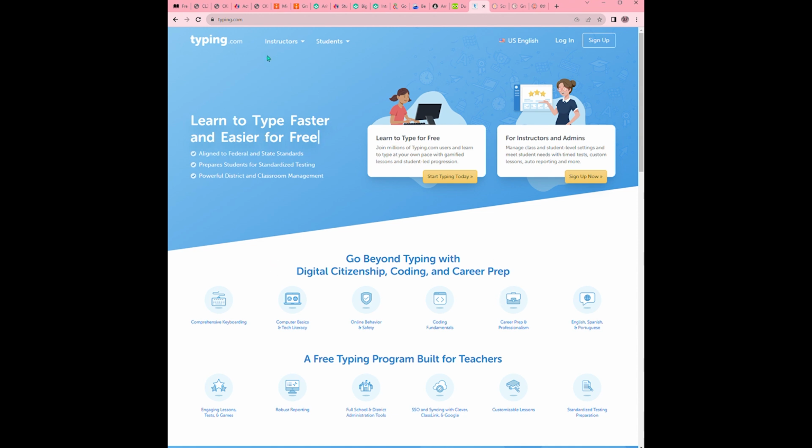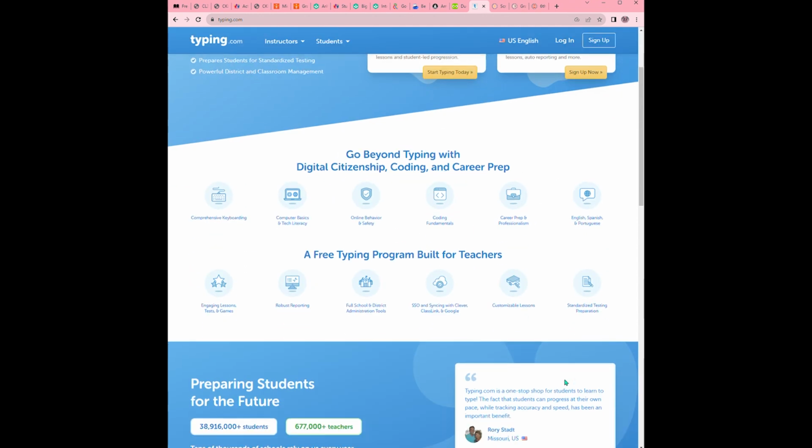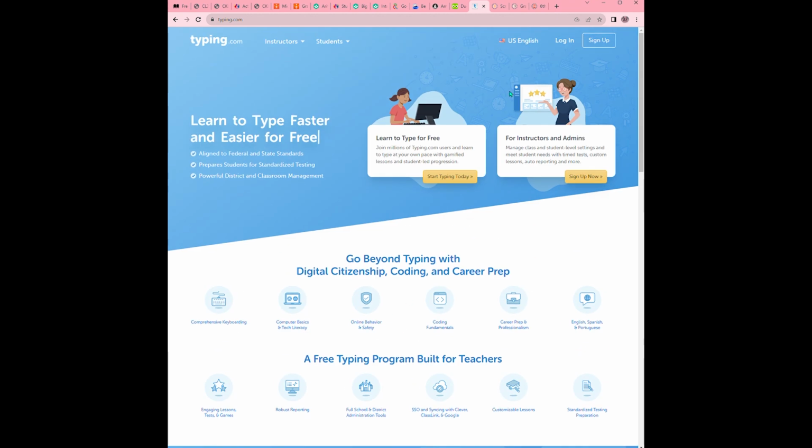So I've done typing.com, and I did Typetastic for my third grade, and it does go all the way up. So if you want something that is more game and play based, sure, go do that. And as you can see, they actually have a lot of other options here on the typing.com website. So be sure to check those out.